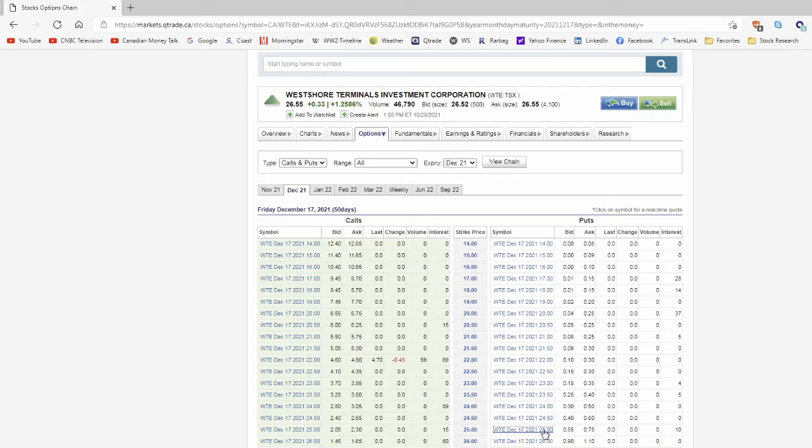I click on here, and it gives me information about the option. So you have December 17th expiry, 25 is the strike price. You notice that there's very little trading here. The last and the change are all zeros. Open interest means that there's 10 contracts of this option, and I'll explain what a contract is in a second.